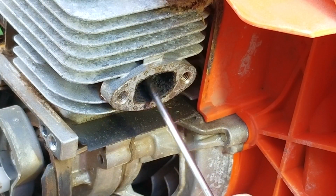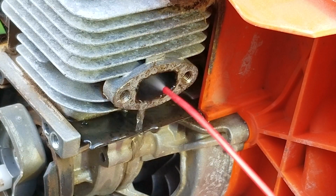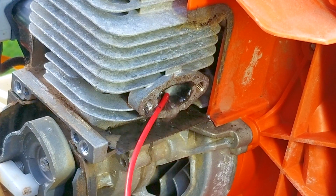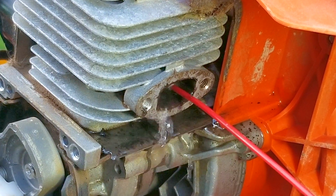Well, nothing beats a good scraping. Now, it is up to you how you want to do this, but for me, I'm just going to make sure the piston is all the way up. Then I'm just going to scrape the carbon away, followed by some carb cleaner, but this method may not be what's best for your machine. This method has the potential to scratch the side of the piston, and if they're too deep, you might end up doing more harm than good.